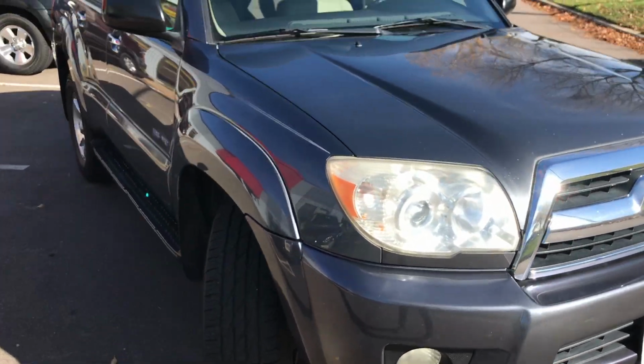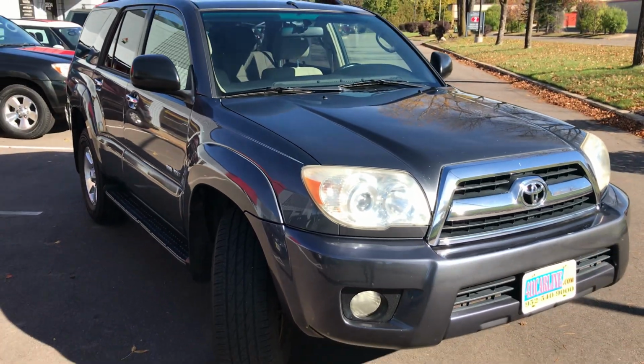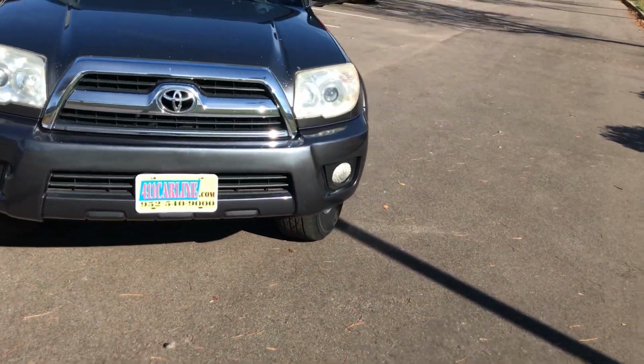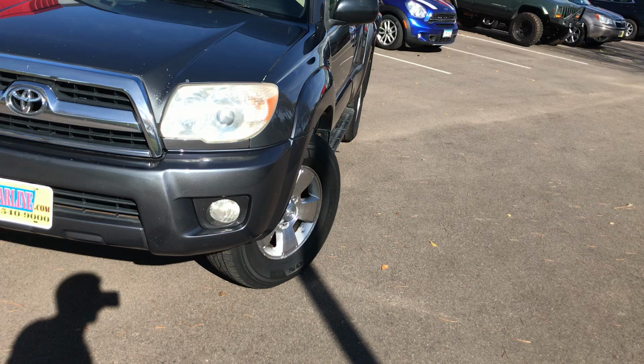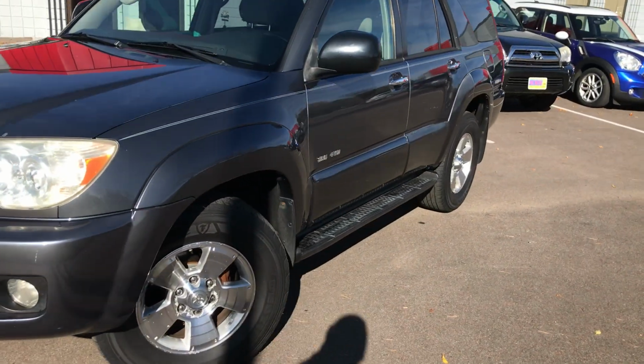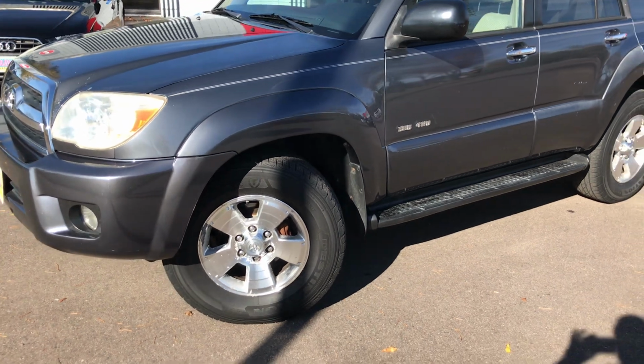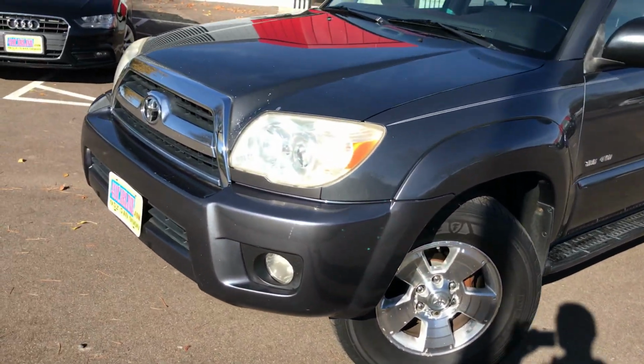We have a 2006 4Runner here. It's an SR5. These are super popular. It is the most popular generation of 4Runner, 2003 to 2008. They're pretty much all the same in that generation as far as drivetrain and everything, other than the V8 models, of course. We buy a lot of them, so we're pretty familiar.